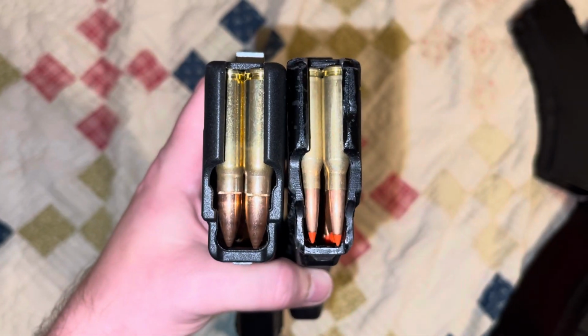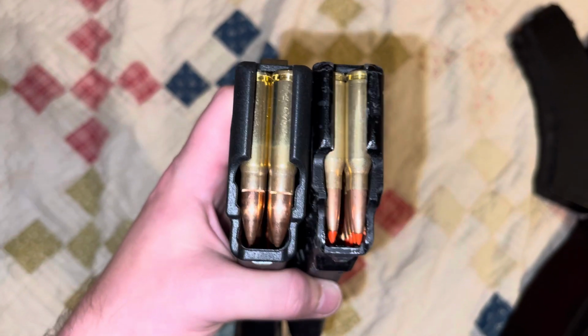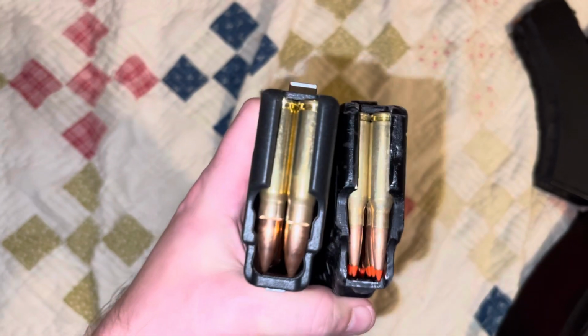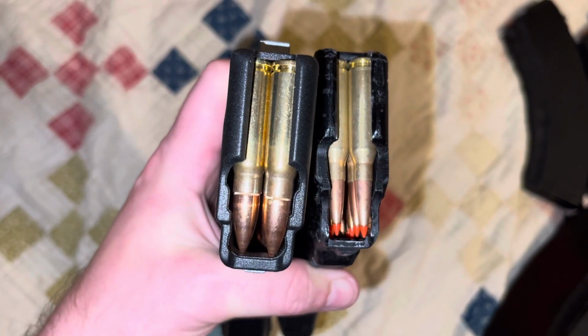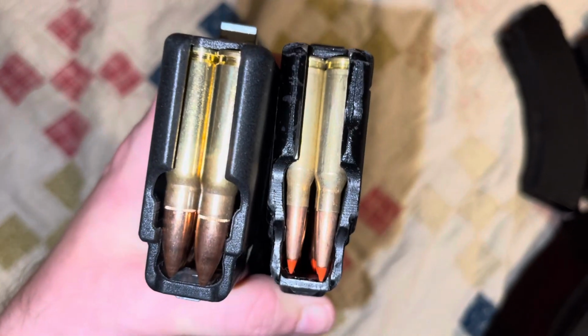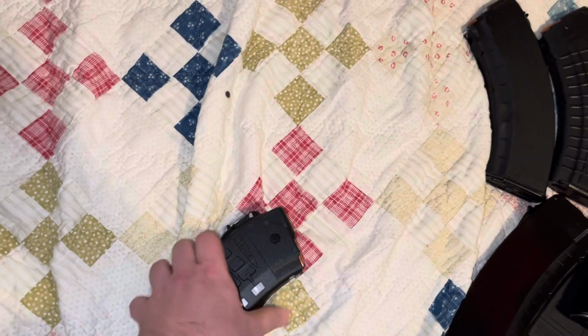Yes, they're both brass case. I'm not going down the whole steel case, brass case rabbit hole right now. These are just the 2 ammo that I prefer: 123 grain Bellum for 7.62 by 39 and Hornady Black 60 grain 5.45.